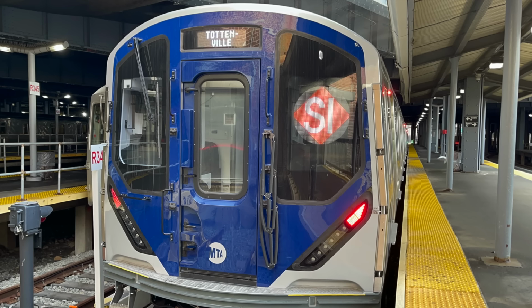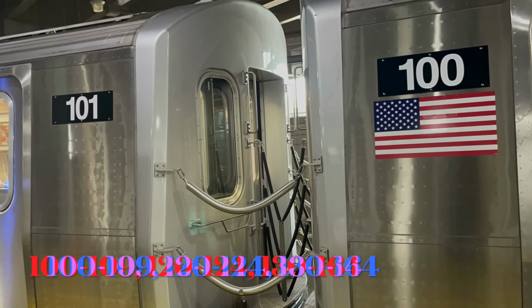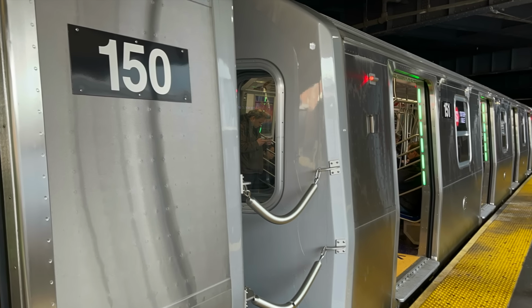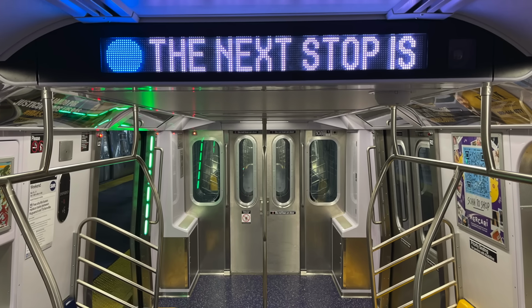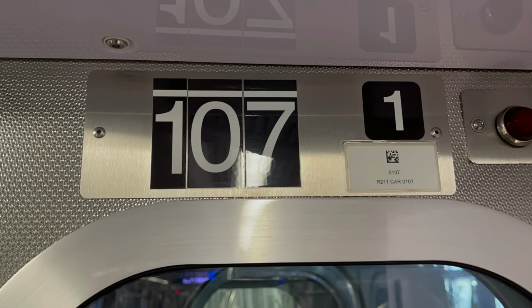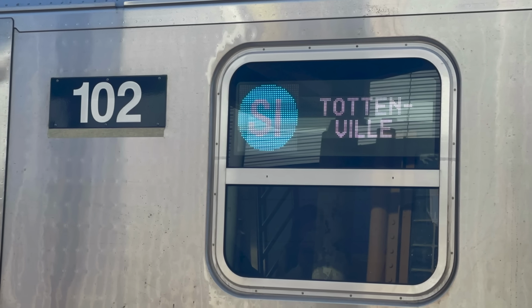To recap, Staten Island has 50 out of 75, or 2/3 of its required R211S cars. 100 to 109, 120 to 124, and 130 to 164, with 40 cars or 8 out of the 15 required trains being in service. Nearly half of the required R211Ss are now in service. Kawasaki is not going in numerical order, they're just delivering whatever's ready at the moment. These cars are already rapidly transforming the island.